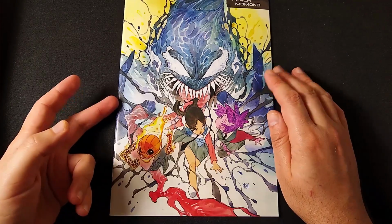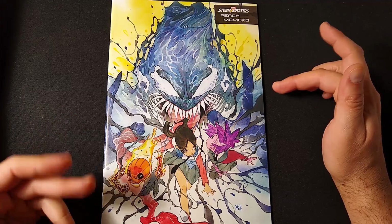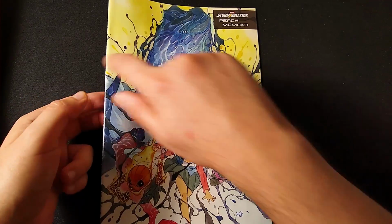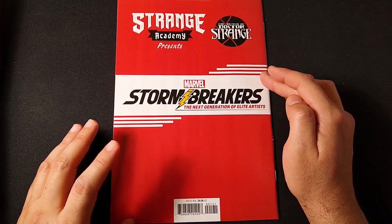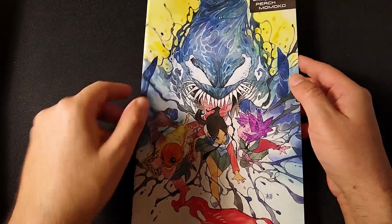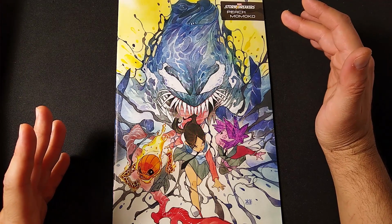So I picked up this variant cover by Peach Momoko, and you can't quite tell what comic this is by the cover. You have to look at the back, and even on the back it's confusing. But here it says something about Stormbreakers, Peach Momoko, and if we look at the back, this is Strange Academy presents The Death of Doctor Strange, Stormbreakers, the next generation of elite artists. So it's issue number 1, variant cover number 3. This is the Doctor Strange event that's going on at Marvel from Strange Academy, and it's the Peach Momoko variant cover.